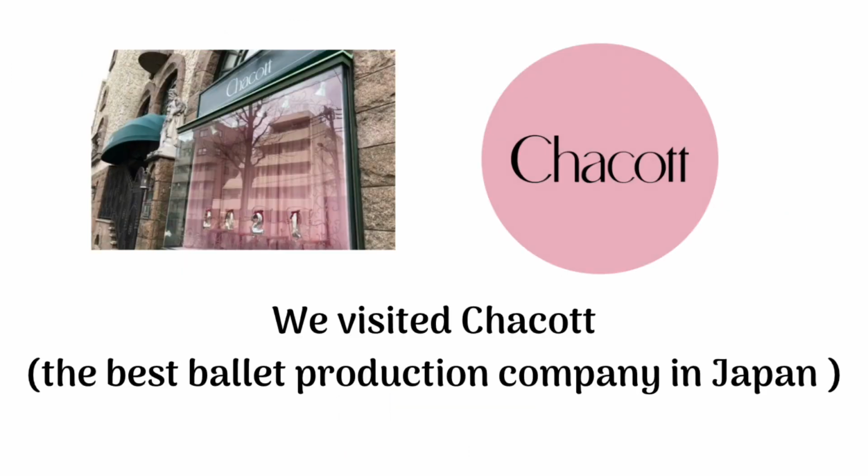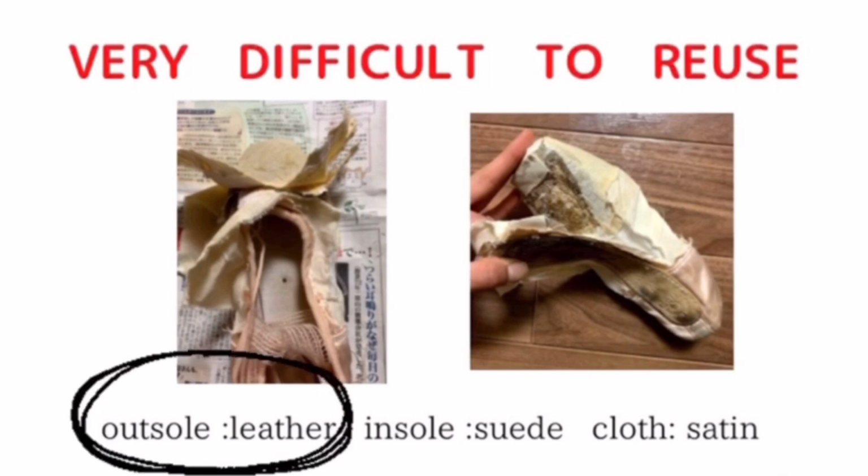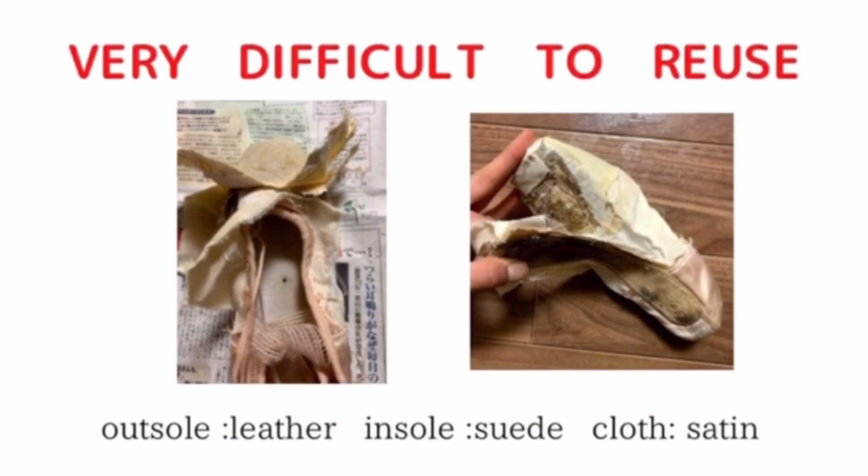So we began to think of a way to reuse the pointe shoes to solve this problem. However, we found out after several interviews with one of the most famous companies that makes ballet shoes in Japan, Chakot, that pointe shoes are very difficult to reuse. The outsole of pointe shoes is made of leather, the insole is made of suede, and the cloth is made of satin. Worn pointe shoes need to be completely cleansed and decomposed. Even if this process is done, the material itself is no longer bearable to make another pair.